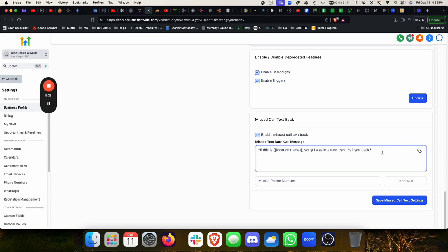So let's say you signed up a tree service. If someone called the tree service, they can have what's called no call text back. That means if they didn't answer the phone, the system would text back the person that called, and it would say, "Hey, sorry, I'm in a tree right now. Can I call you back?" And the person would wait for them to call them back. They wouldn't be calling other tree services.